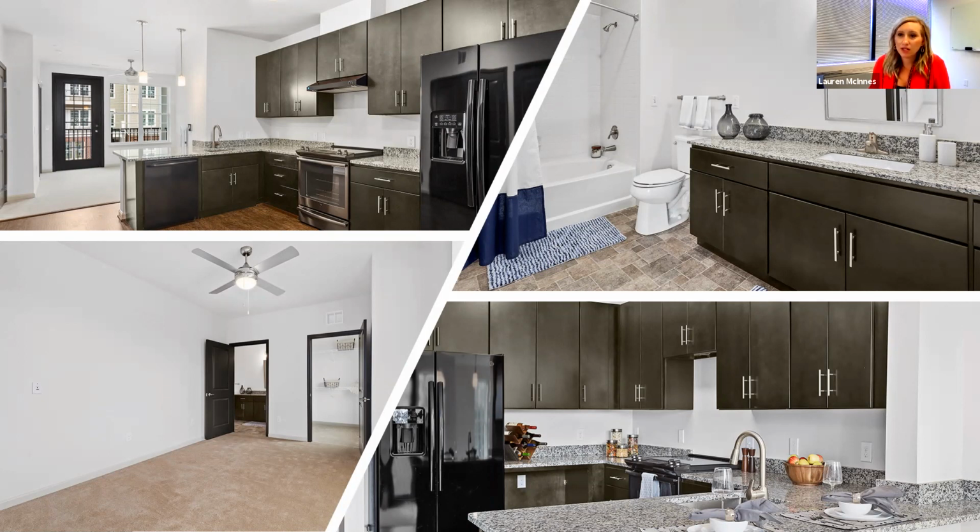On the top right is a picture of one of our bathrooms. The bottom left is a bedroom that looks into a bathroom and one of the walk-in closets. And then on the bottom right, it's a 2 or 3 bedroom kitchen, typically a little bit larger than your 1 bedroom.